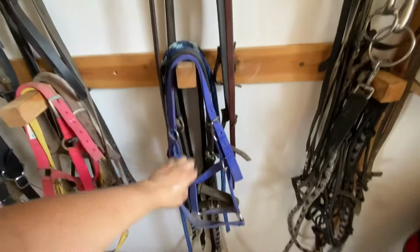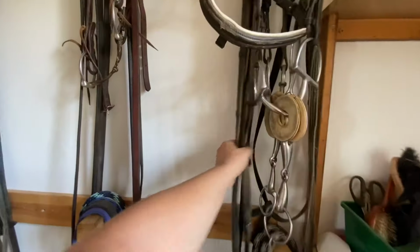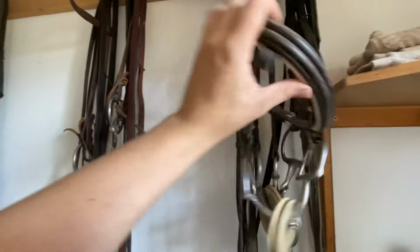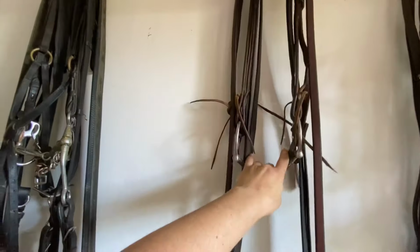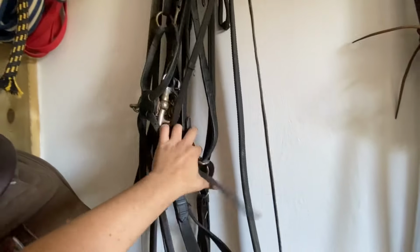These are their regular halters, and then we have the training halters. Then we have, as you saw, a bunch of reins. These are extra bridles. This is Edward's Western bridle. This is Prince's English bridle with a few extra reins, his strap, and then his little martingale.